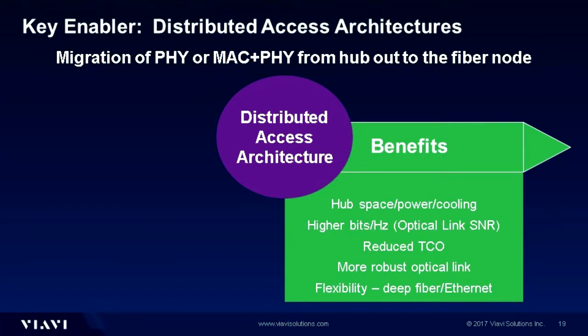There are a lot of things in a decentralized architecture where you can mix and pick and choose the best remote PHY devices with the best CCAP vendors. And there's a lot of interop which has been driving these forces. So it gives much more choice for the MSOs to deploy in different areas.